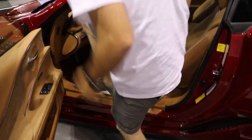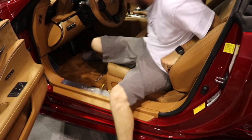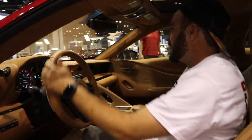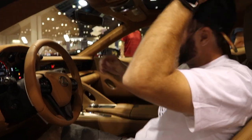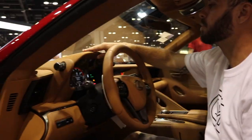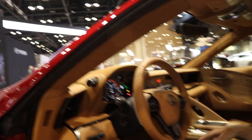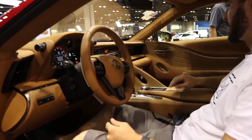All right, Tommy's going to get in there and check this baby out. What do you see immediately on here? What grabs your attention? Probably the little bit of suede they put in up here on the front of the steering wheel. And then the dash, that's hard to ignore. You can't ignore the dash.